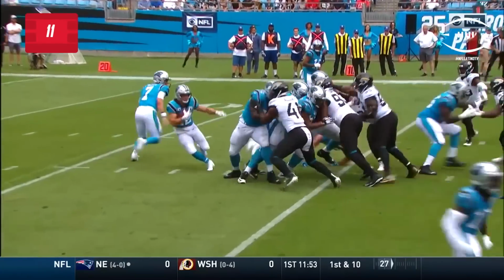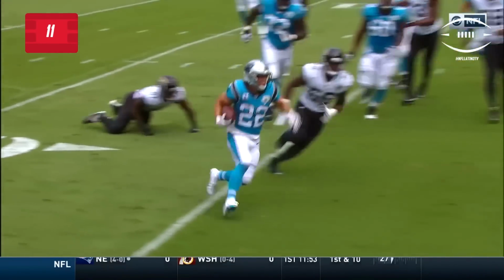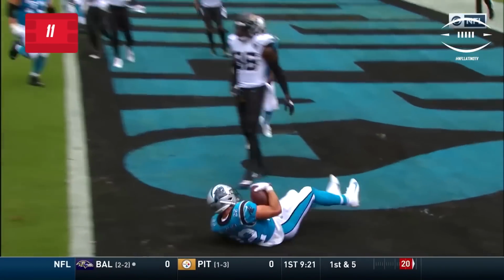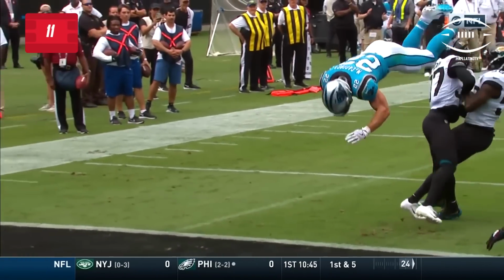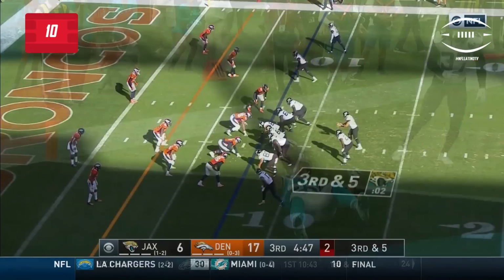Jim McCaffrey. Great play design by North Turner. If we take a look at the all-22 later, you see he spreads them out. You don't have to block everybody. You just have to remove them. And then at the last minute.